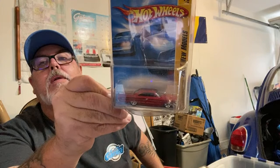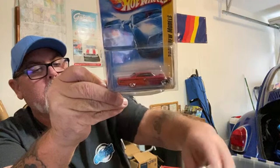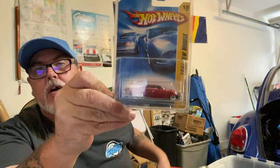We got a 64 Ford Galaxy. This one's not an old pack. This one's 2006. I just like the 64 Galaxies. I always liked them. Yeah, the Hot Bird, that's not too old of a pack. I thought it was older, but it's from 2006. A lot of these cars they still make. They just put them, you know, it's the same car, not even change a color, and they put it in a new pack. That's what's funny about Hot Wheels.